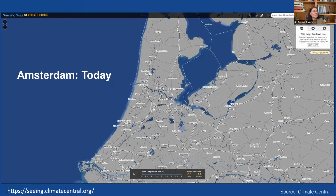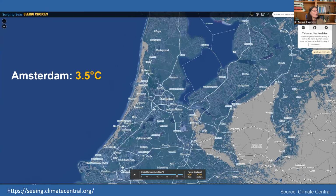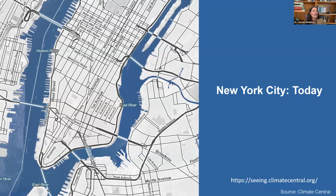This is Amsterdam today. Amsterdam is in the Netherlands, where they have spent generations holding back the sea from the north. But if we have an increase of 3.5 degrees, all of this area of the Netherlands would be underwater. And this is bringing it back to the United States. This is New York City today.